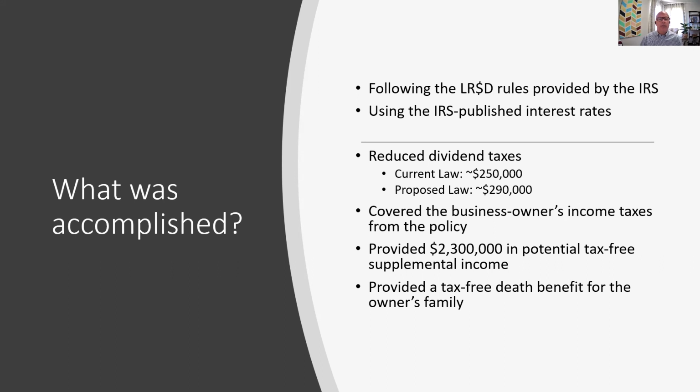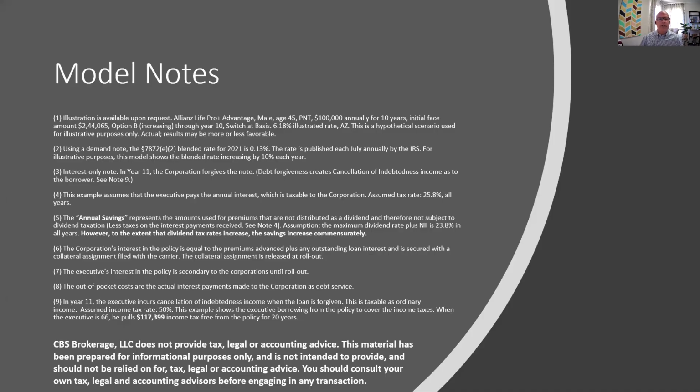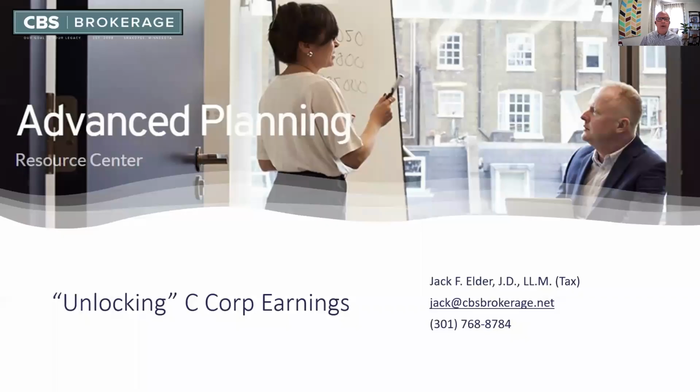Now, split dollar can be complex. There are a lot of T's to cross and I's to dot. I'm not going to go through all the various intricacies of split dollar today on this recording, but I will assure you that we have expertise in this area. So if you have a client who owns a C corporation and is interested in reducing that second layer of taxation, we can assist you with the conversation around split dollar, with sample agreements and forms. We can even help you administer the plan once it's in force. We're a one-stop shop for all your advanced planning techniques. If you have a client who's interested in reducing taxes and needs the coverage, please give us a call.